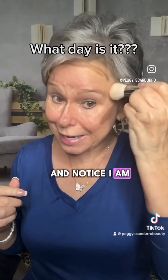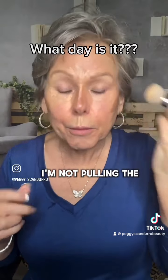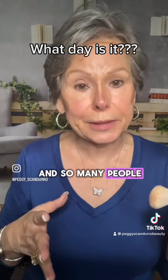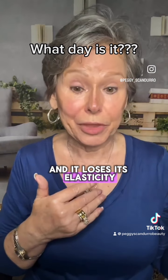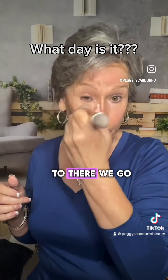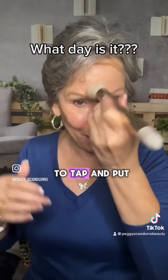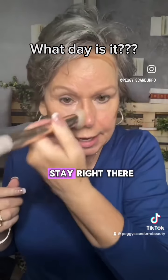And notice I am tapping around my eye. I'm not pulling the skin. We've got that tender, tender skin around our eyes. And so many people say it's like a rubber band and it loses its elasticity. My rubber band has popped, so we're just going to, there we go. At 68, I need help. Let's put it that way. So we're just going to tap and put it where it needs to go. We want it to stay right there.